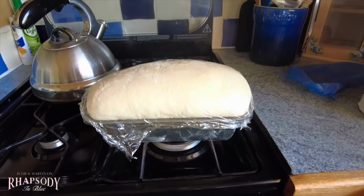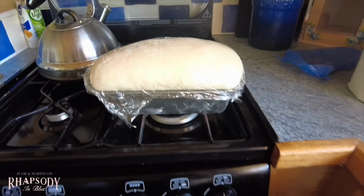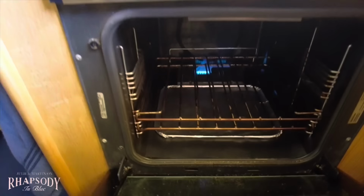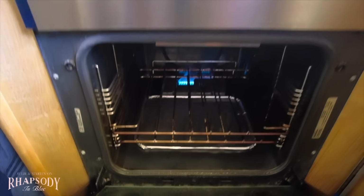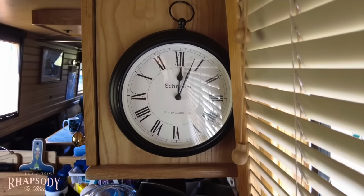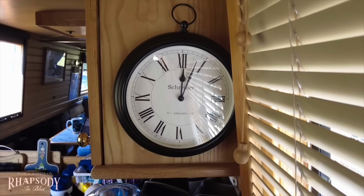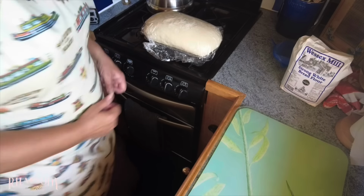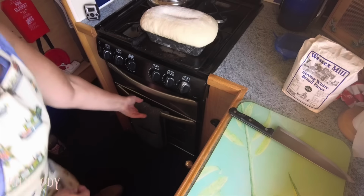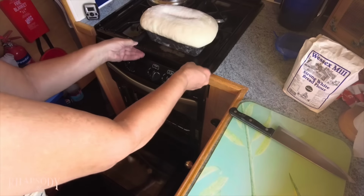Perhaps I should have used the bigger tin. Oh well. I've just put the oven on, so that's warming up nicely. I've got it on number 6, so that's it. The bread's going to go in the oven now. It's well and truly risen. Let's see how this goes. I should have used a bigger tin.